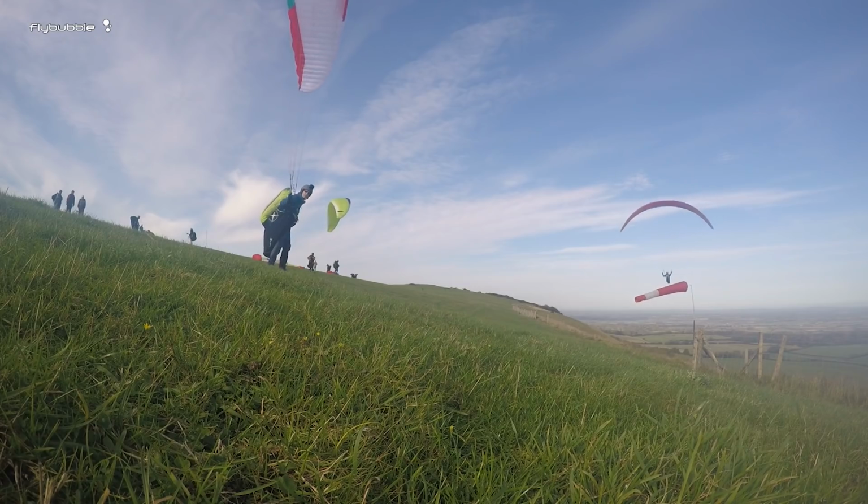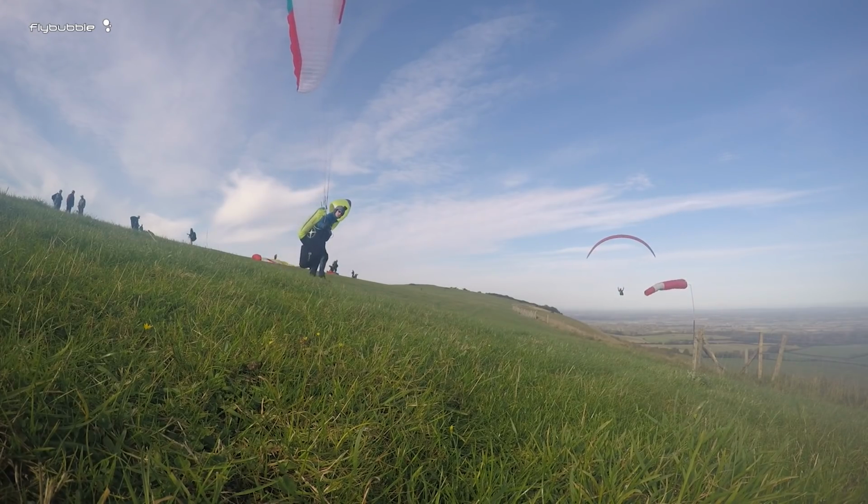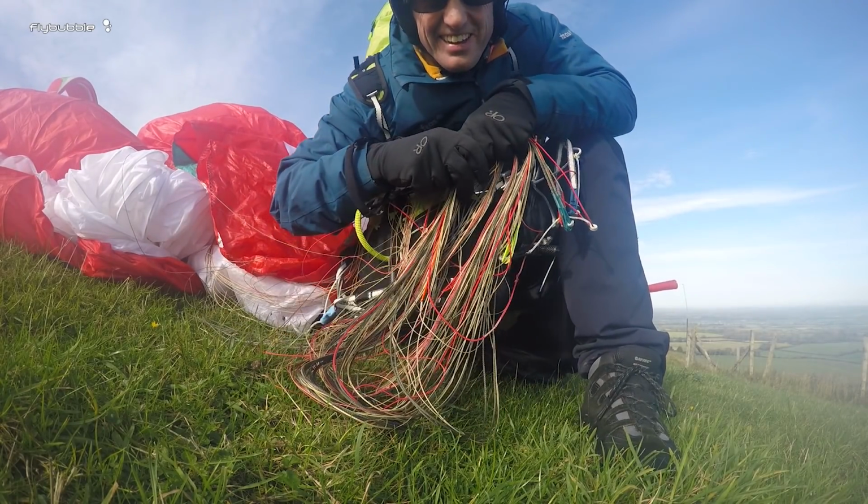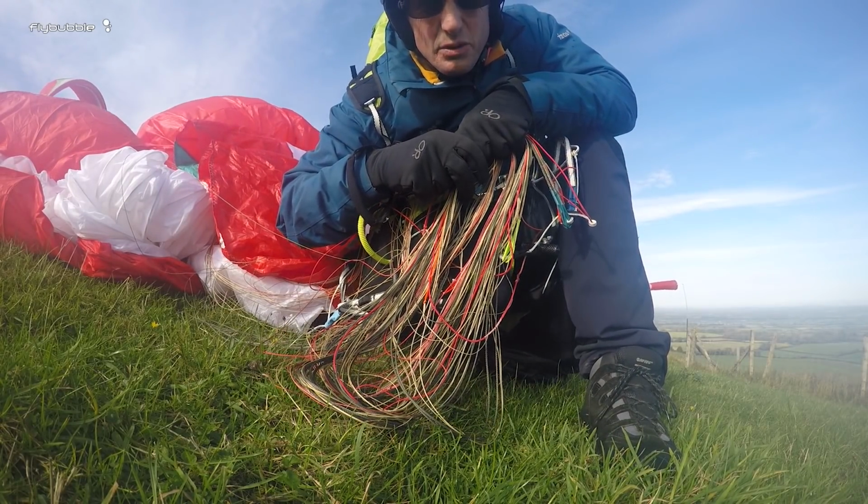Okay, we're clearly going to have to wait for some more wind to do strong wind launch control. So we'll take a break there. We'll pick up a lesson once the wind gets stronger.